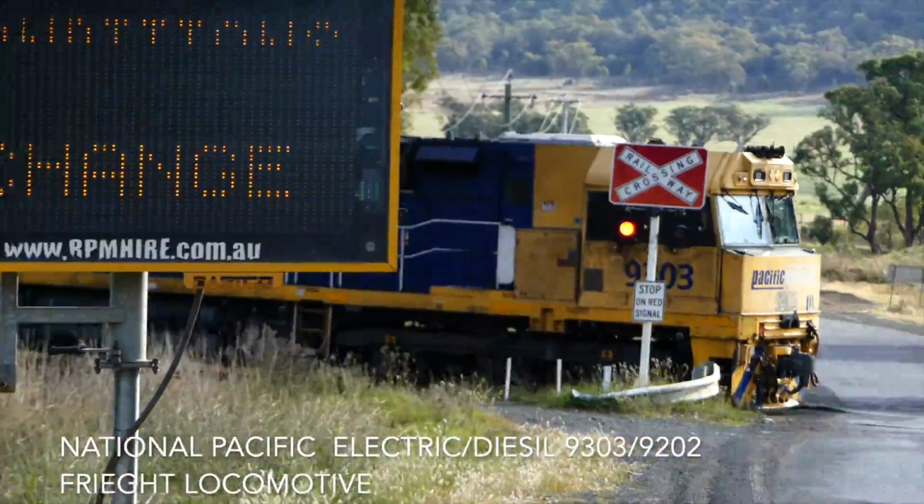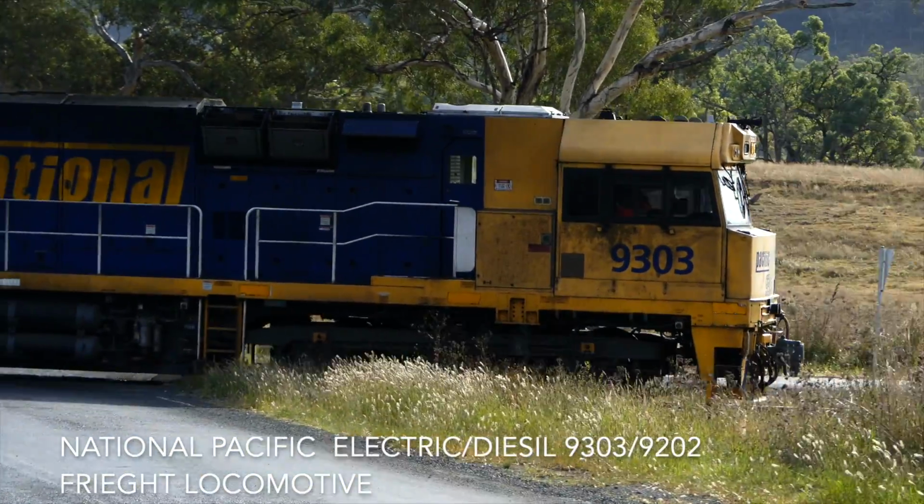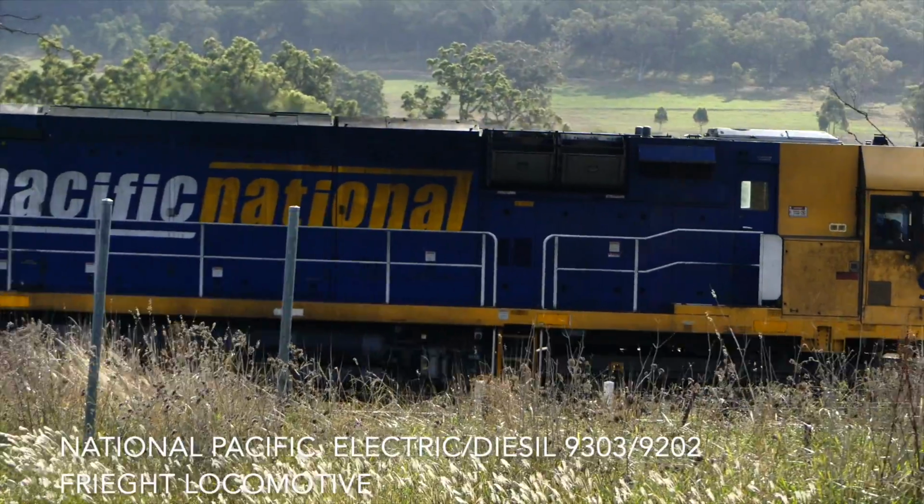Another large diesel-electric Pacific National freighter, a large Australian company that operates throughout all states.